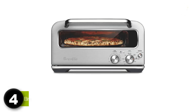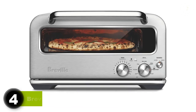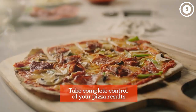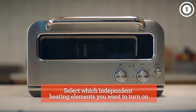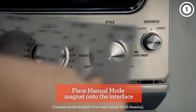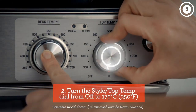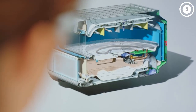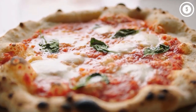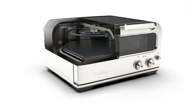Number 4. Breville Pizzaiolo Pizza Oven. Since this particular countertop oven is designed specifically for pizza, it has a slightly different aesthetic than other models. It has a retro design that's attractive in an industrial sort of way. Outside of looks, the design is convenient enough, since it's wider than it is tall, which makes it easier to store under your cabinets. If you want to store it between uses, it's easy to transport but heavy. Though functionality is limited, it's a pizza oven designed to make pizza and not much else. It does very well at what it's meant to do.